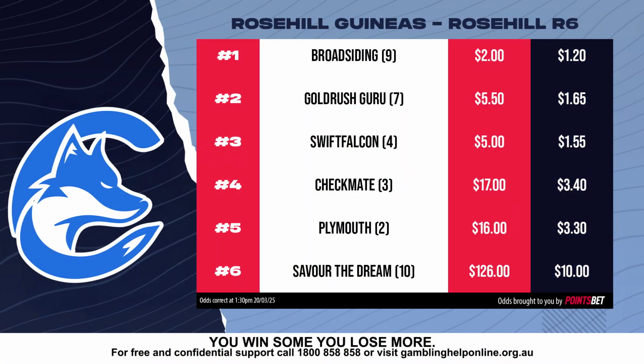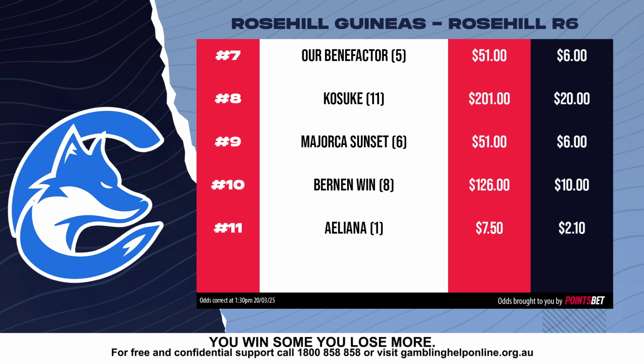Fifth of the Group 1s that we get to is the Rosehill Guineas over 2,000 metres for the 3-year-olds. And Broadsiding dominates here from a market perspective. Obviously, Swift Falcon and Aliana are involved as well. And then you push out a little bit to Gold Rush Guru, who was pretty good in the Australian Guineas. What are your thoughts here? Are you with the fave, or is there just enough chinks in the armour to suggest he might be vulnerable?